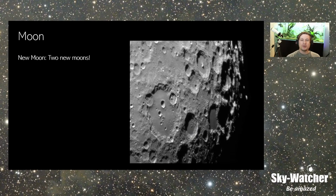We have 2 new moons this month, so that's a lot of dark sky viewing, which is great for galaxy season. The first one is this weekend, the 2nd and the 3rd, tonight as well. So you can actually go out, get some really good views tonight of any of the last little bits of the winter sky, as well as all the coming and rising galaxies.